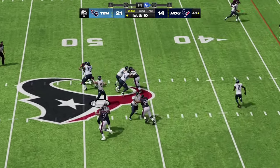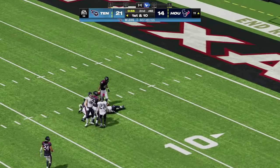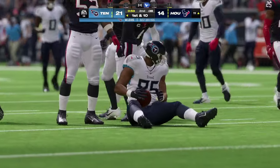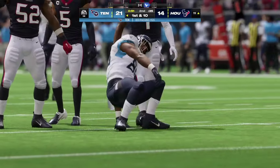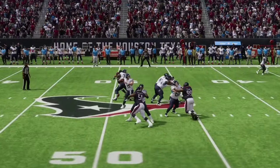Levis to throw on first and 10 here. That's complete downfield to Okonkwo. And he gets this one inside the 15, just a yard or two shy of the 10. That'll go as a pickup of 32 on the catch and run.